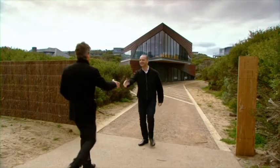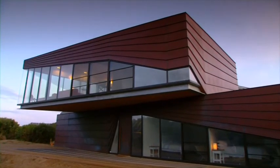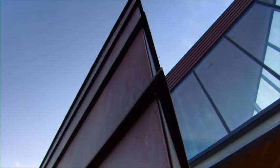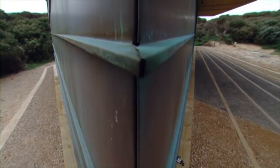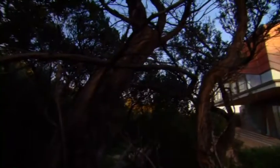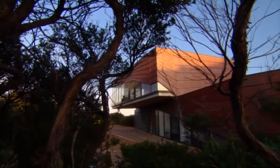Steve? Hello, Peter. What have you done here? Yeah, well, this is it. It's amazing. It's launching itself at us, isn't it? No, it really needed an impact from the front, and we just thought, well, what could we do to really welcome people to the house? This magical prow, it's like the bow of a ship. It's such a bold material, copper, and you've clad the whole thing in it. Yeah, may have gone overboard, but really made an amazing impact on the house.